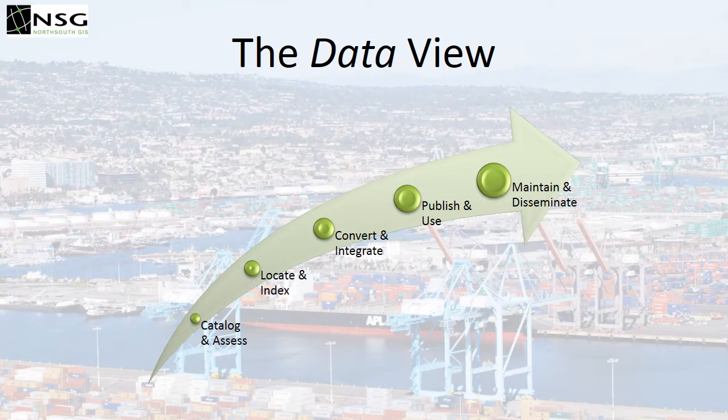However, today I am going to focus on the data view. That is the most elementary part of the geospatial system. How do we find the data? How do we assess its quality? How do we know where in the port it belongs to? How do we index that? How do we convert it into a format that is usable by all?